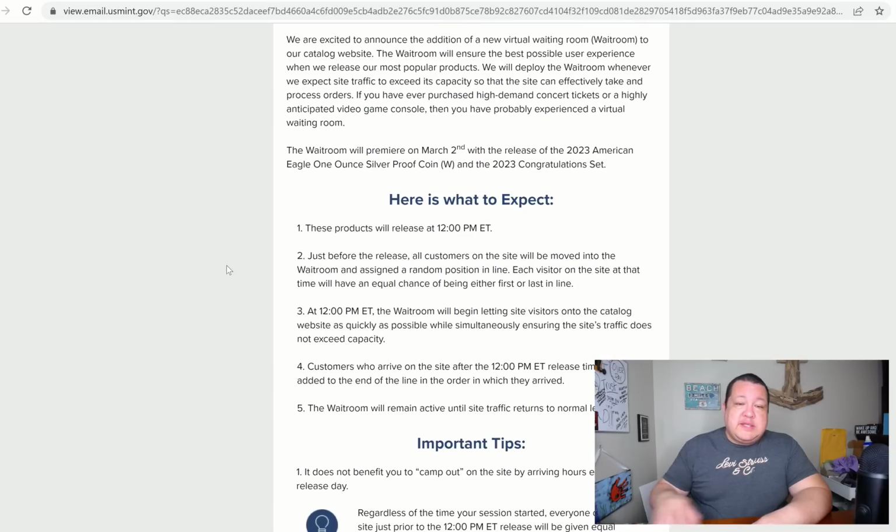I think the last time I saw a waiting room was when I was ordering a Magic: The Gathering product. It was like a Secret Lair or something like that. And it just simply says, go into waiting room. It puts you in there. You can leave the waiting room at any time, either by Xing out of the website or just leaving and going back to the main page of the Mint website or whatever. But yeah, that's what they've got going on.